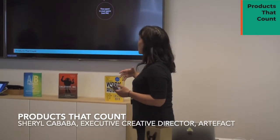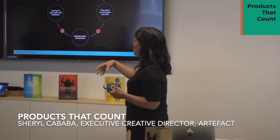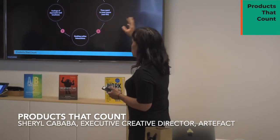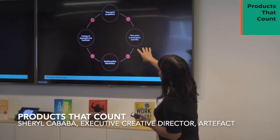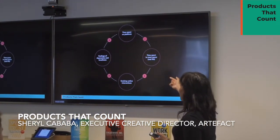So we created this causal loop, and when you're creating a causal loop, you think about increases and decreases in what's happening. To do a closed loop, we could start, for example, with time spent on platform reduces the time spent in meet space, well, real life.